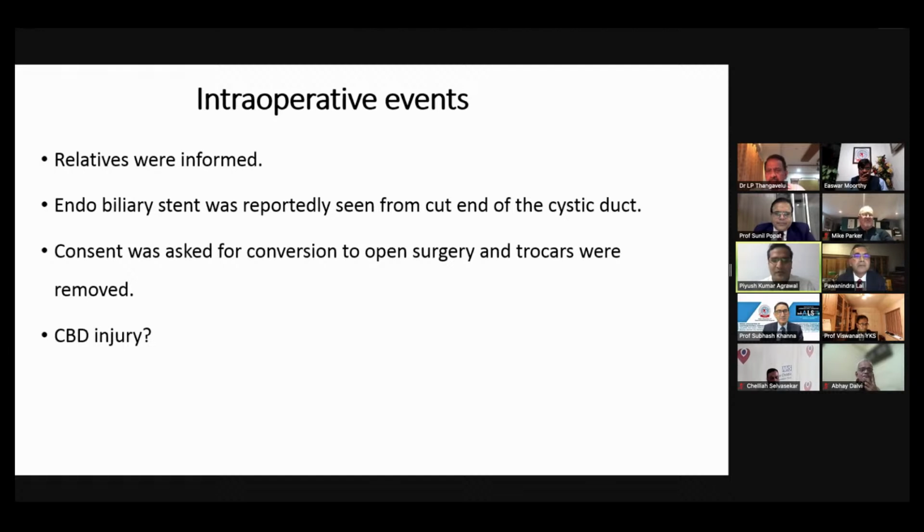seen from the cut end of the cystic duct, and consent was asked for conversion to open surgery and all the trocars were removed. So at this point of time, we all know that this is the CBD which has been injured in this patient. So what next should be done in this case?